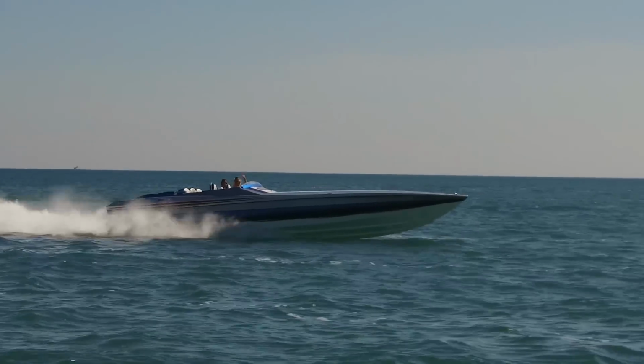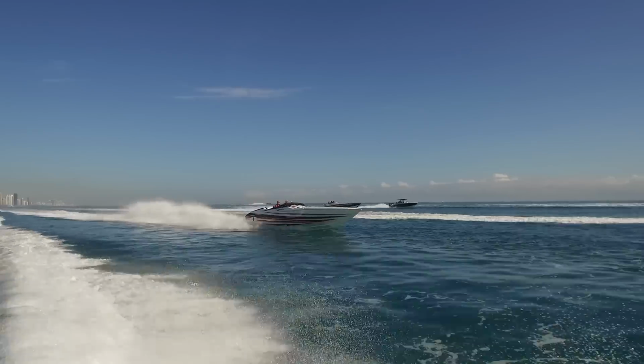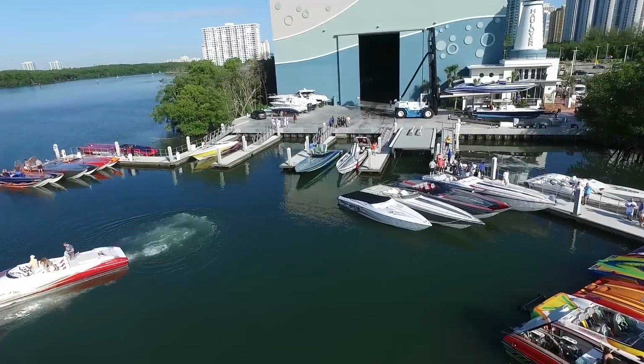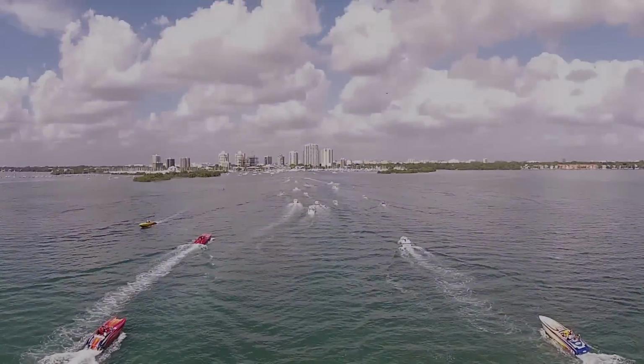Last time on Powerboat Nation. With only days left before the boat run, I decided to put all the stuff on. The Key West Boat Run is the Super Bowl of performance powerboat stuff.